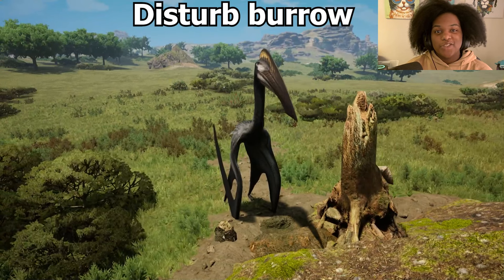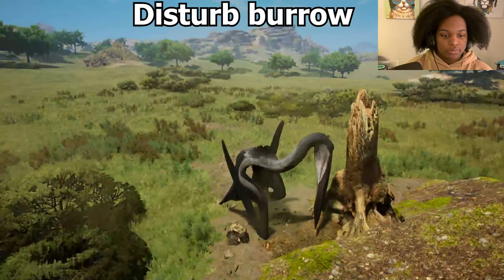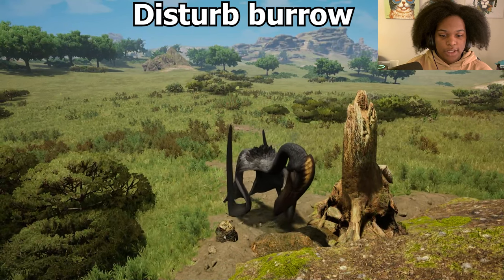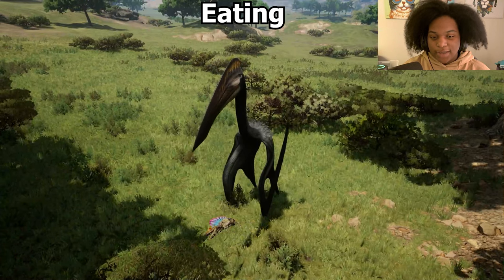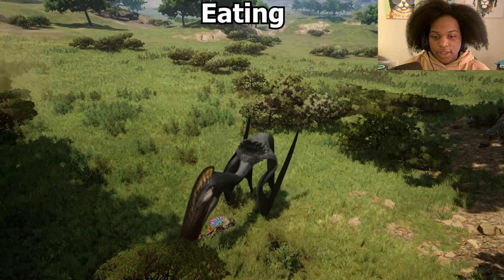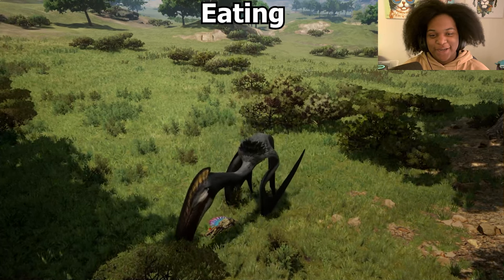Yeah, there you go. All right, so we have a disturb burrow animation. We're going to check that out right quick. Yeah, he basically just scratches with the little fingers. Oh, he does a little shake too. All right, and here is our eating animation. Wow, that felt very violent. It's just as scary as I thought a giant bird would be.